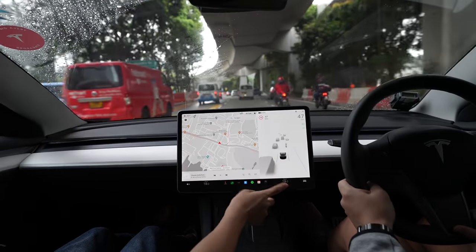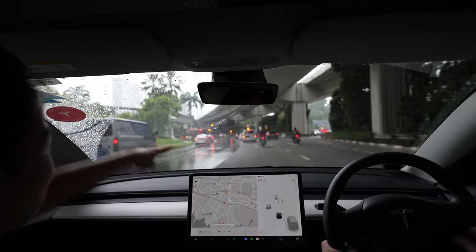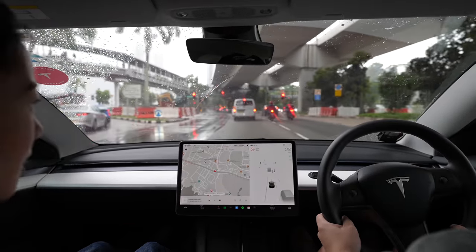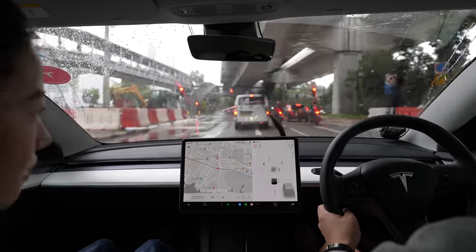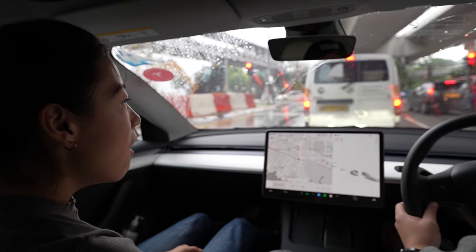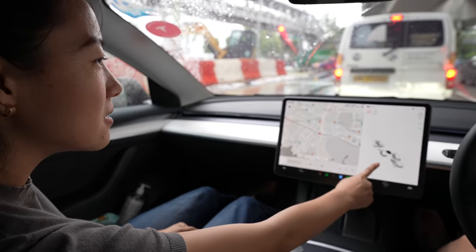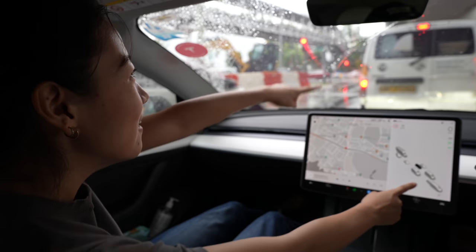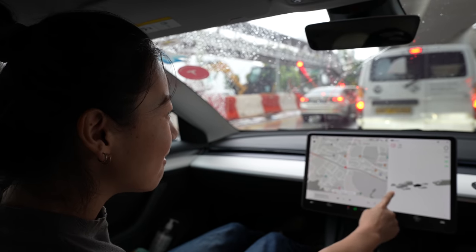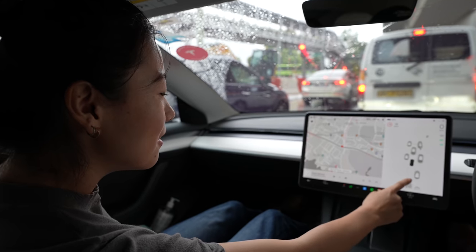That's so nice! Oh my god, show me all of the other cars. Look at those two riders, they're there. And even the cones, why is it showing me the cones? Wow. This car has 8 cameras all around the car. You know what the best part is? It's 360. Damn. Who's this little guy next to us? Oh my god, there's a rider here. That's him. I see the car coming up. Okay. Hey. Hello. What's up? We saw you. Saw you coming. Yeah. Wow.